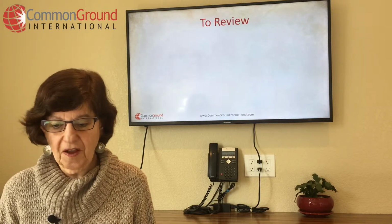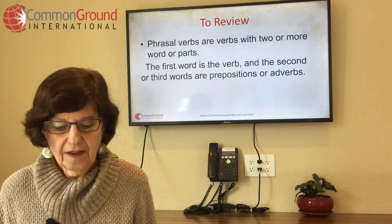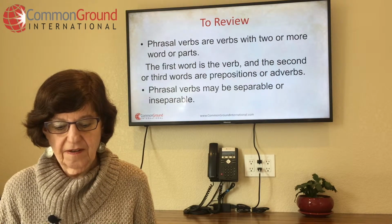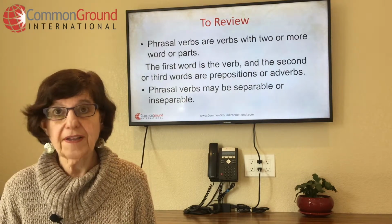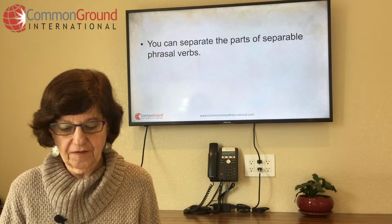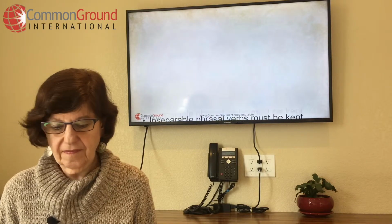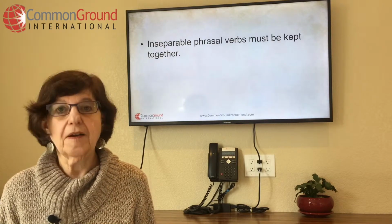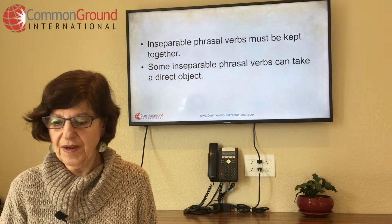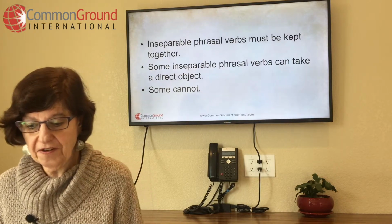Okay, let's review. I hope you've learned a lot. To review, phrasal verbs are verbs with 2 or more parts. The first word is always a verb. The second or third words are prepositions or adverbs. Phrasal verbs may be separable or inseparable. You can separate the parts of separable phrasal verbs. Separable phrasal verbs always take a direct object. Inseparable phrasal verbs must be kept together. Some inseparable phrasal verbs can take a direct object. Some cannot.